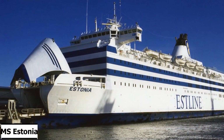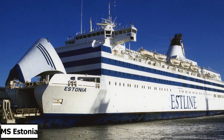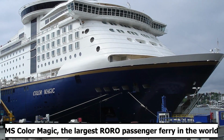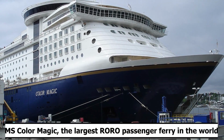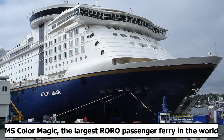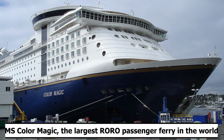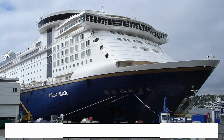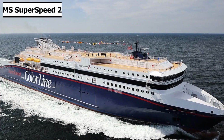This week we get into some of my favorite ships, RORO ferries. RORO ships are cargo ships designed to carry wheeled cargo such as cars, motorcycles, trucks, semi-trailer trucks, buses, trailers, and railroad cars, and these are driven on and off the ship on their own wheels or with a platform vehicle. Sometimes they carry passengers as well.